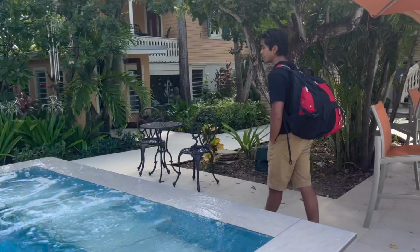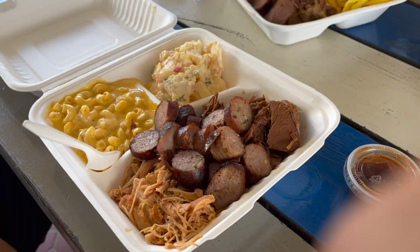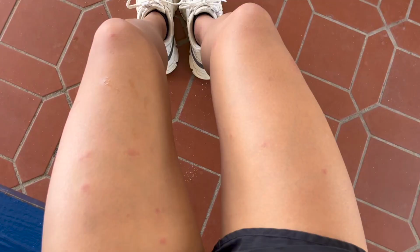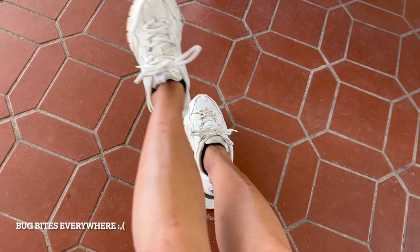Walked into this random resort in Fredericton. It looks so nice. Got three meats. Oh no, he got it.